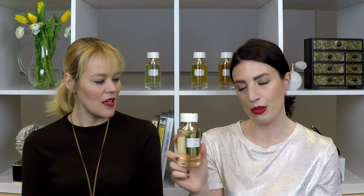They are, so 125 mil, which I don't think you would realise just from looking at the bottle. It's quite a chunky bottle though, isn't it? And they retail in the UK for £175, and they're all eau de parfum, to just give you an idea of that. At the moment they're only available in Harrods, but possibly in the summer I think they're going to other flagships. So let's have a spritz of Tubereuse de Madras.